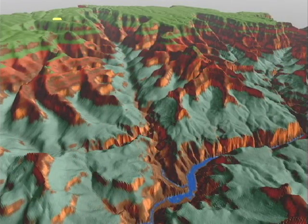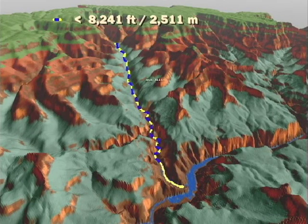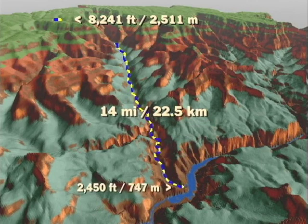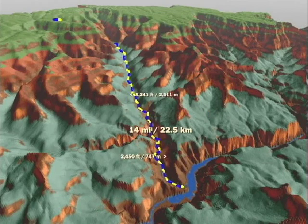The North Kaibab Trail is best used as the first leg of a trans-canyon hike. It begins at an elevation of 8,241 feet and in 14 miles drops over a mile to arrive at the Bright Angel Campground.